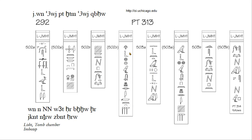The text continues with symbols that we can see. And so I'm going to close this now so I can show you what that looks like in the Unas pyramid. So we can close this image now because I've reconstructed this.